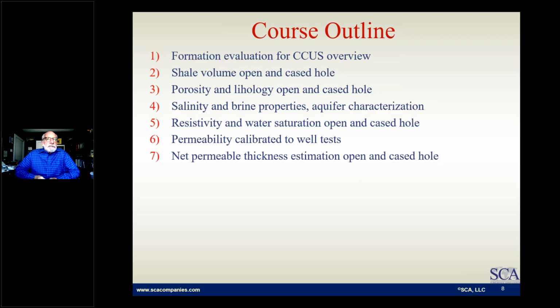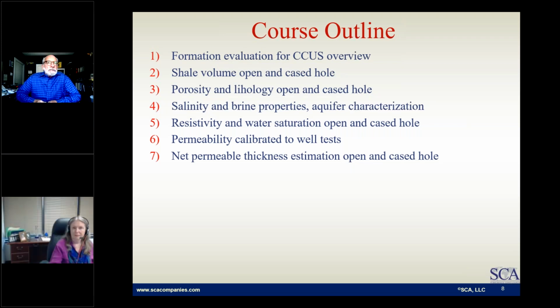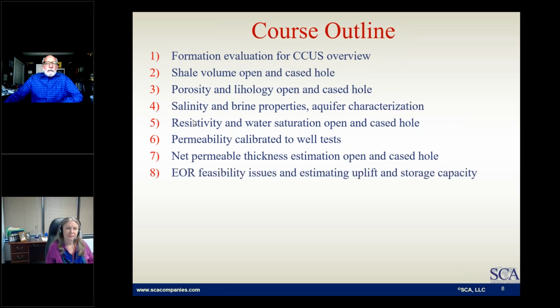So Stiles George is something we recommend to do, because it gives you more statistically accurate volumetrics. Again, we talk about that.